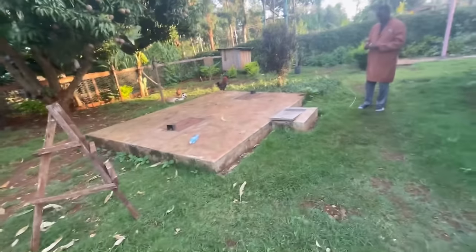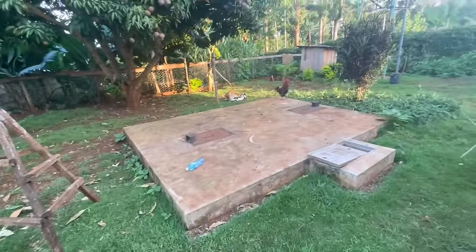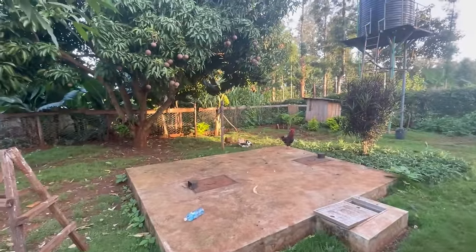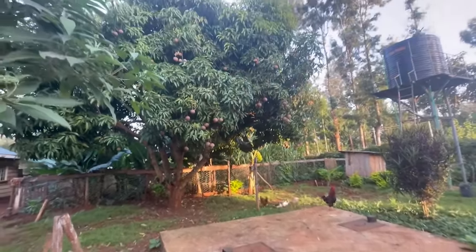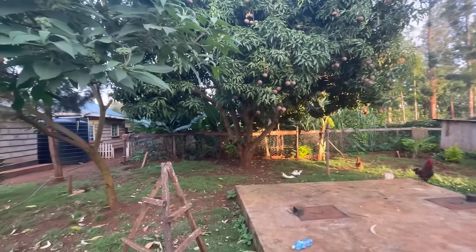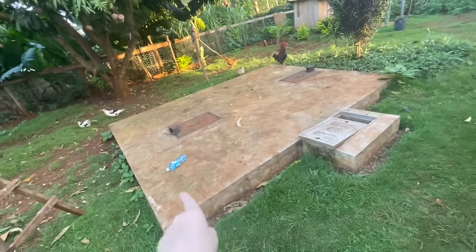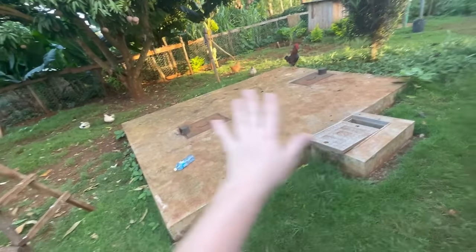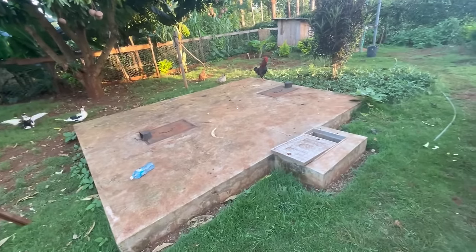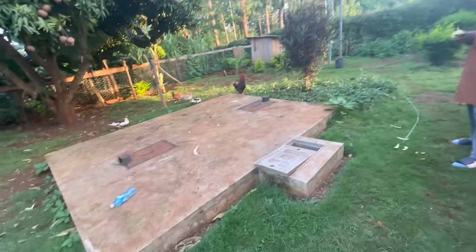Here's our water tank. That could also use a good scrub down from all the rain and everything, but some ducks and chickens wandering around. Here's our mango tree. For those of you who don't know, this is an underground water reservoir tank thing. Is it 60,000 liters that it holds? Yeah, it holds 60,000 liters.